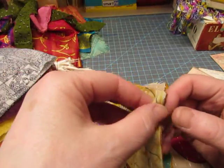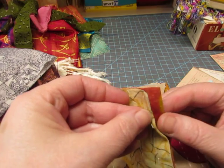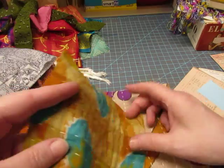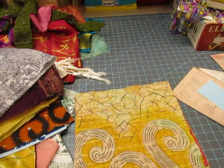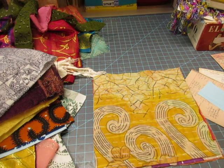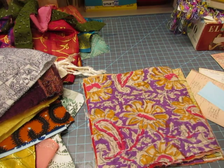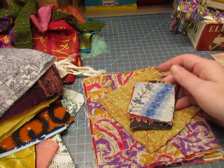There's no batting in between, but there's layers of fabric. Looks like 4 layers of fabric. And they're just hand stitched together. And so she sold some cut in the size that would be good for book covers, and then she sold some bundles of 10 of this size and 10 of this size and 10 of this size.